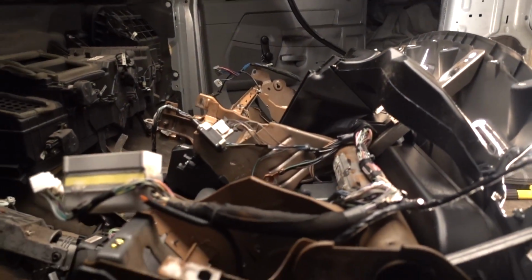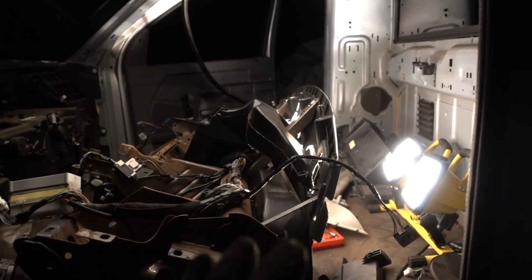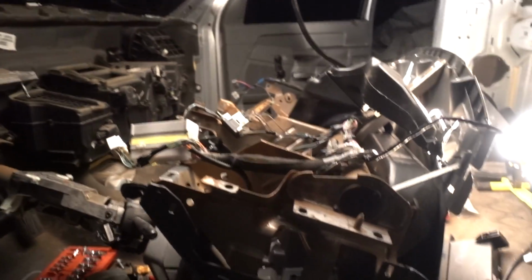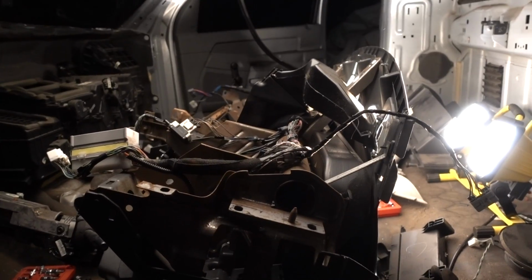Alrighty guys, and just like that, if you actually cared about your dash and your seat was still here, you'd probably lay the dash right on top of the seat and your steering wheel wouldn't be down on there. But see, obviously you guys know that we're not saving any of this stuff. It's pretty all beat up at this point.